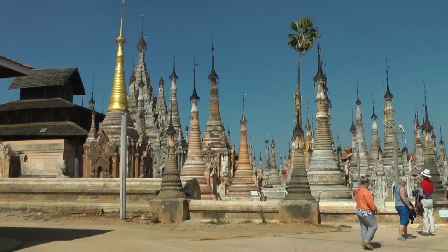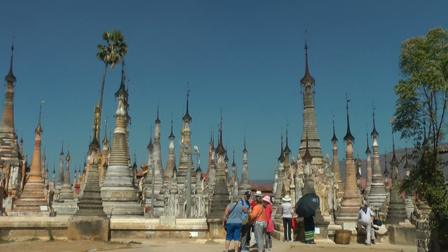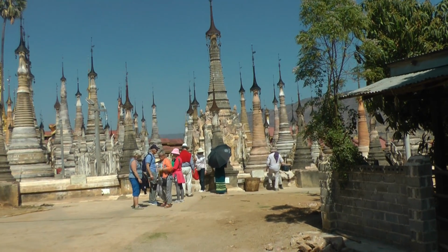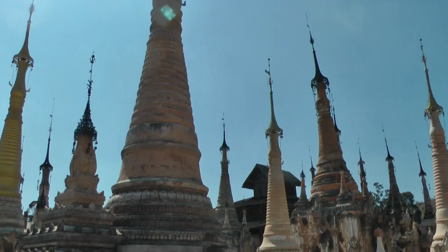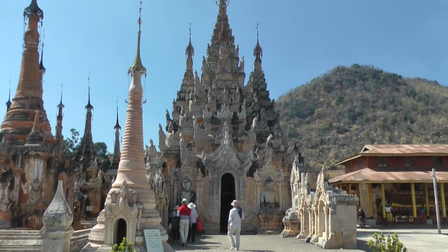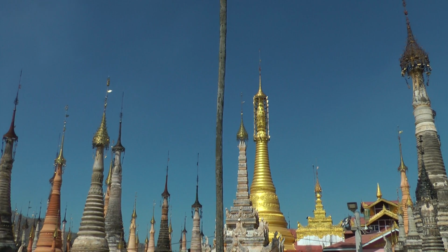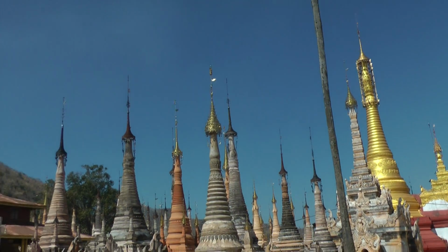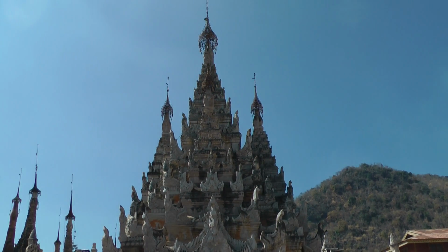So we have arrived at this temple with lots of sticky up bits of every description. I think you have to take your shoes off to go in, like all of these places. So many of these stupas have rings on. This is the region of the long neck people. Now you can hear the bell ring because it's a little bit breezy. And everybody's gone inside this temple.